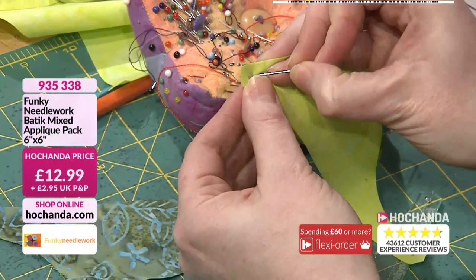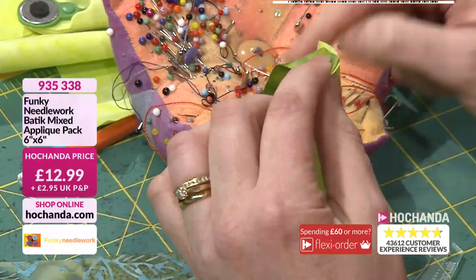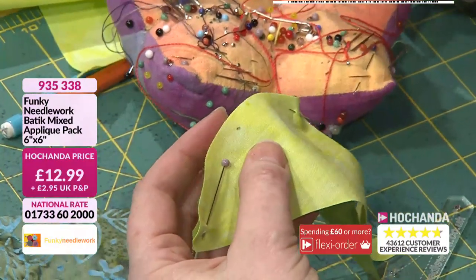And the thing to remember when you're pinning them together is to just take tiny little bites out of it. And it's not the edge that has to match up, it's a quarter of an inch in. So I joined both edges there, and then I'm going to put one in the middle as well.